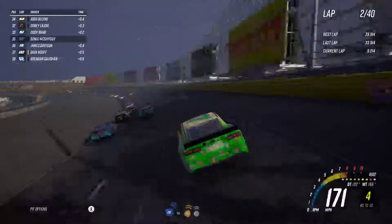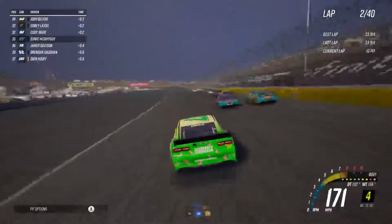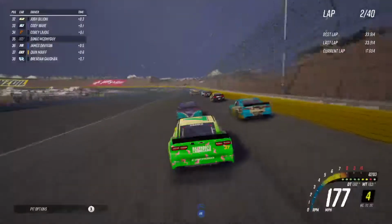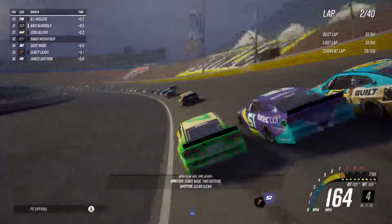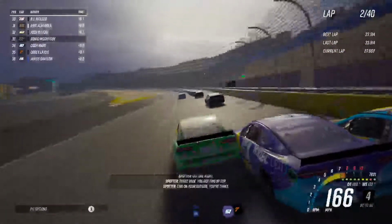I've been considering also streaming 100% races. So if you guys are interested in that, I have a custom car. Decided to make it the 45, the 2311 45. Let's just squeeze right in here, grab some positions away from Spire and Rick Ware. They don't need any more help.